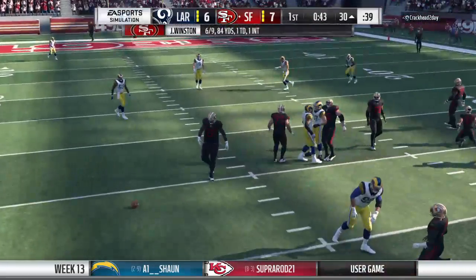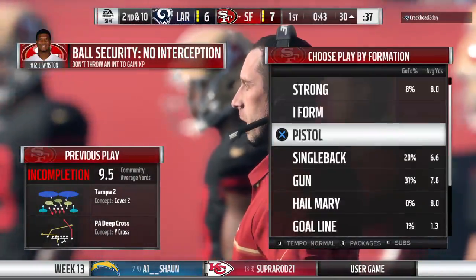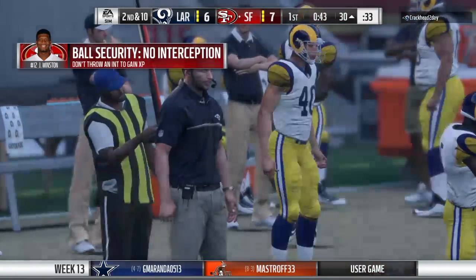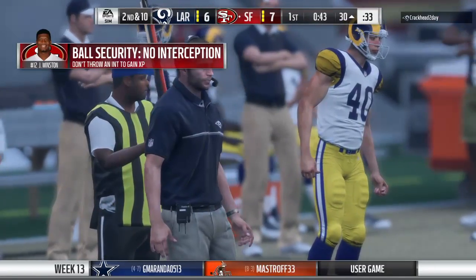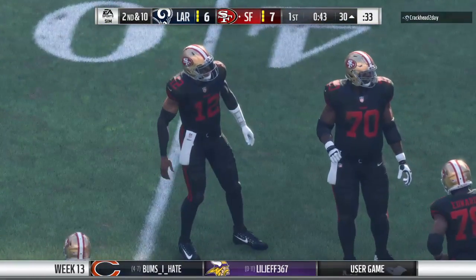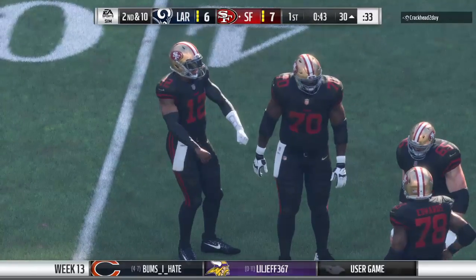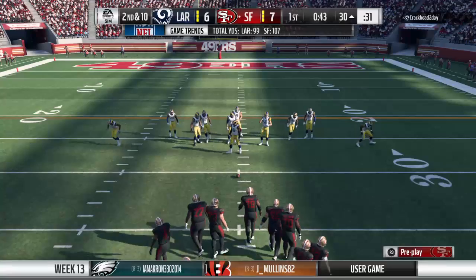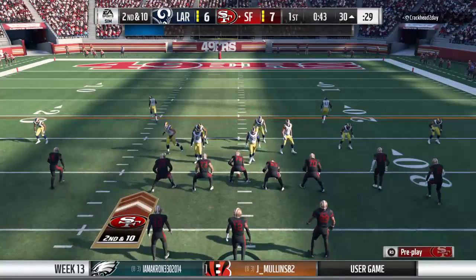And his pass incomplete. What's the old adage? Be quick, but don't hurry? Well, that went right out the window there. He was hurried, harassed. That ball had to be gotten rid of. Otherwise, he was going to get sacked. Unable to connect on the first down pass play. Now it's 2nd down.